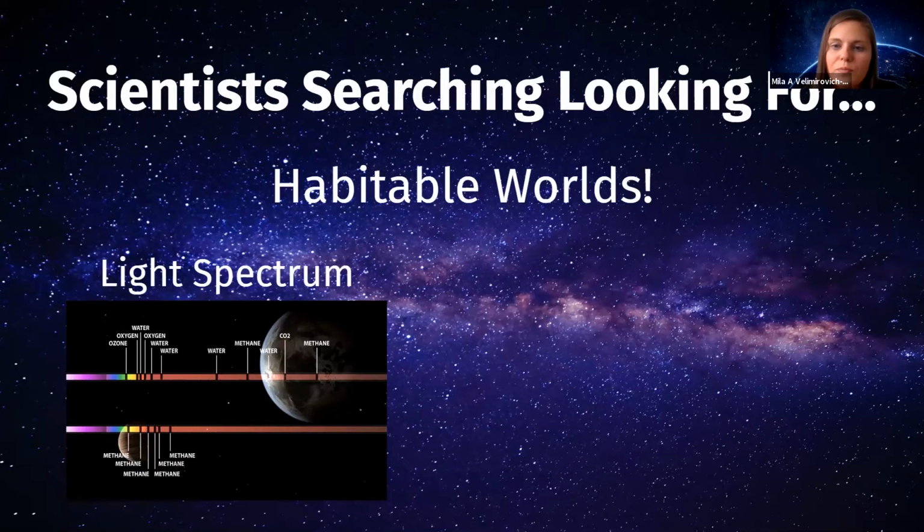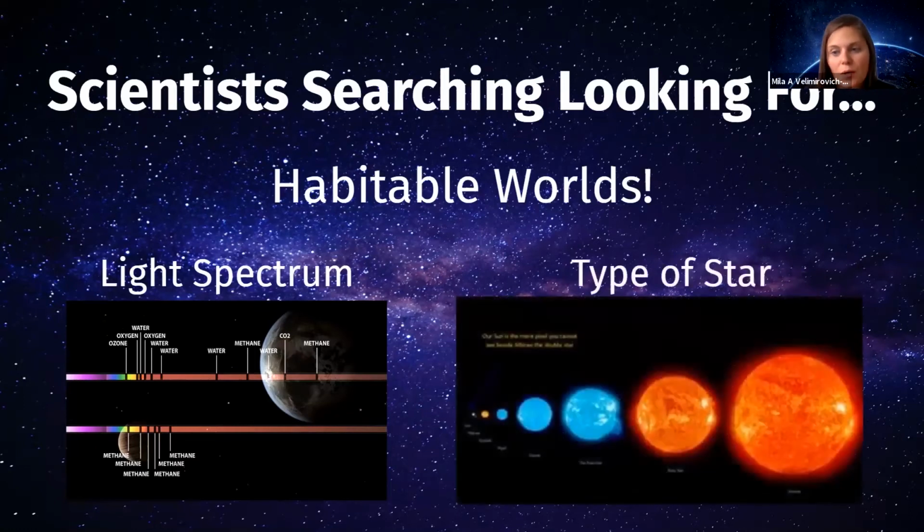Number 2 is the type of star, which is very important. You see, big, bright stars burn out quickly, which means it'd be very difficult for any life to form on a planet near this star. Usually, scientists look for stars that are very similar to our own sun or are light dwarf stars, because these are good indicators of conditions for life on planets nearby.